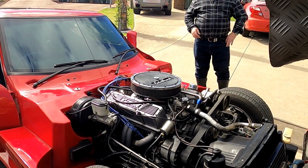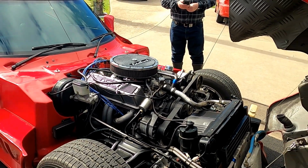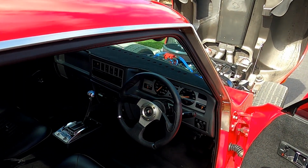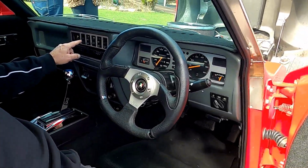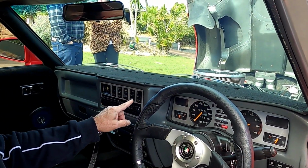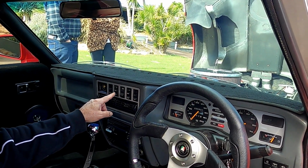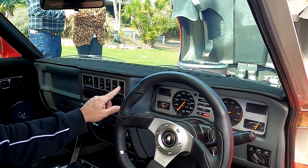How smooth is that? It took a long time to get out, and it had the switches for the electric windows. Yep. So I mounted them here. These were actually ones for an aerial, and I put them in there. Well, that aerial button never worked on any Commodore that I knew of. Oh, this one works. Yeah. And they work really well.